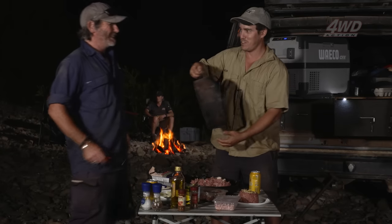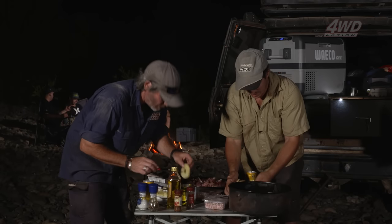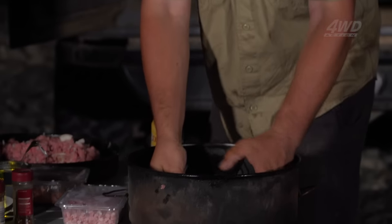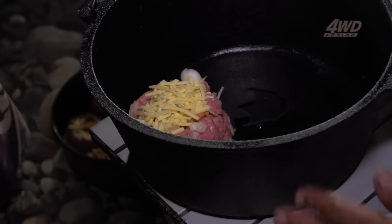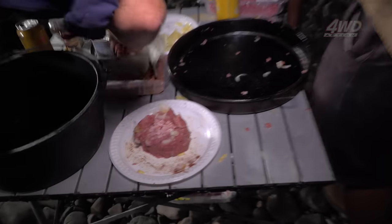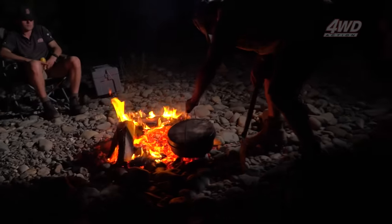I've got a slightly greased camp oven here. Yep, you do. I washed that this morning. I know that for a fact. Well, I'm going to put this straight in. Not on that plastic plate. I was going to slide her out. There we go. Now, as you can see, we're going to fill these up with beer can burgers. We're going to put this on the coals for probably about an hour.